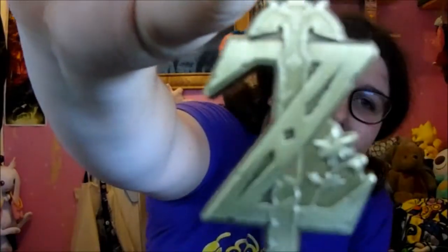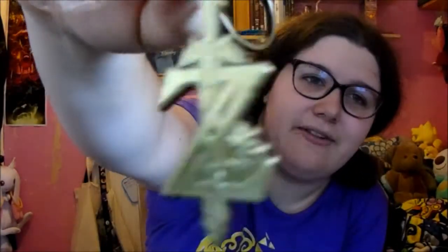And that is really about it. I do have one thing here, which I didn't get from the convention, but I did get for my birthday. I got it off my family. It's a little Breath of the Wild keyring, which is really cute. It's actually surprisingly heavy, which I didn't think it would be, but it's really nice. So that's pretty much it.